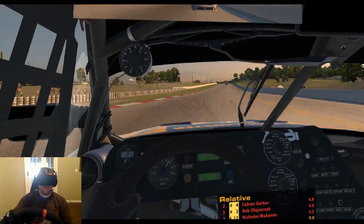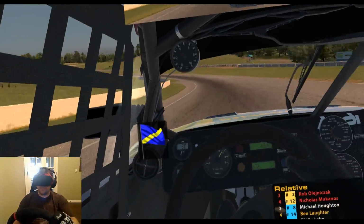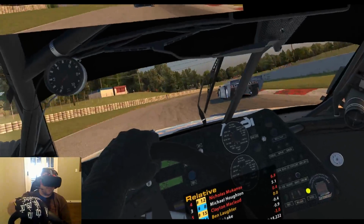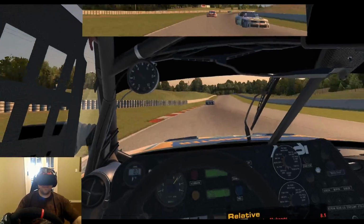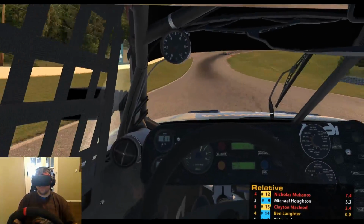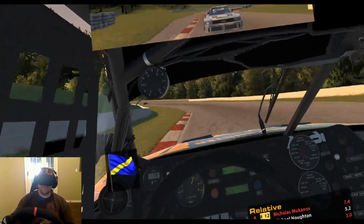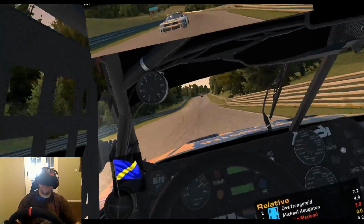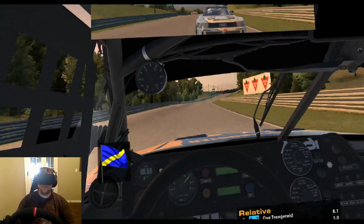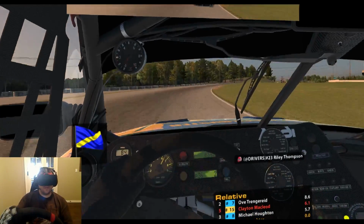That lap was a 118.2. Blue flag. Alright Ben, don't let this guy distract you. On your right. Clear right. Blue flag. There's a group of faster cars bearing down on you. Sorry about that, Ben. I didn't expect you to brake. Uh-oh. Oh, he backed off. Okay. These ones are gonna give me a heart attack. Everyone's gonna give me a heart attack.